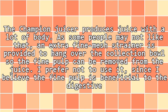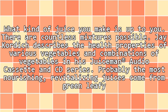The Champion juicer produces juice with a lot of body. As some people may not like that, an extra fine mesh strainer is provided to hang over the collection bowl so the fine pulp can be removed from the juice. I prefer not to use it, since I believe the fine pulp is beneficial to the digestive tract. What kind of juice you make is up to you. There are countless mixtures possible.